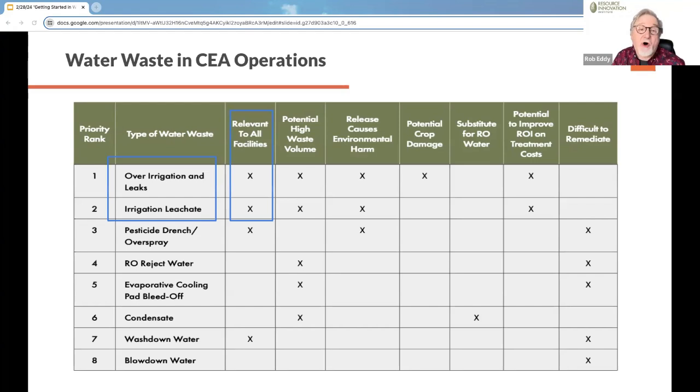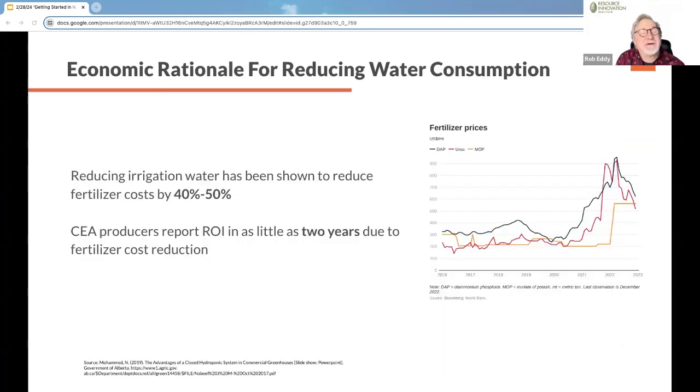One, it's relevant to all facilities, so it's something we all can get into and start with. It has a potential for high volume, that's for sure. The release of it causes environmental harm. Again, we've talked about that with the nitrogen and phosphorus. And lastly, the potential to improve the ROI on the treatment costs is high with this kind of wastewater.